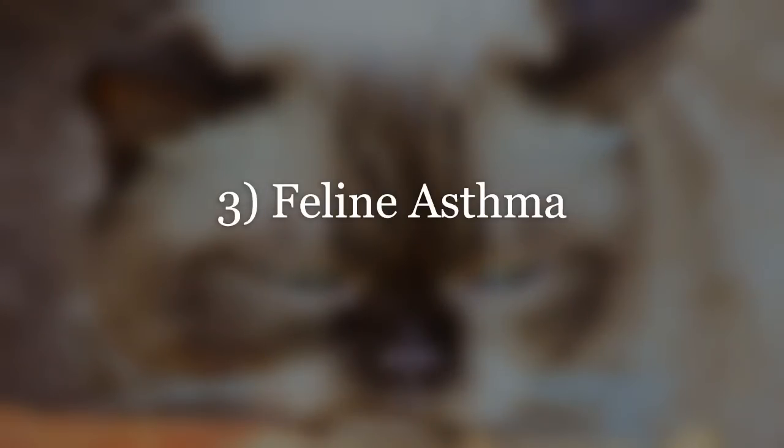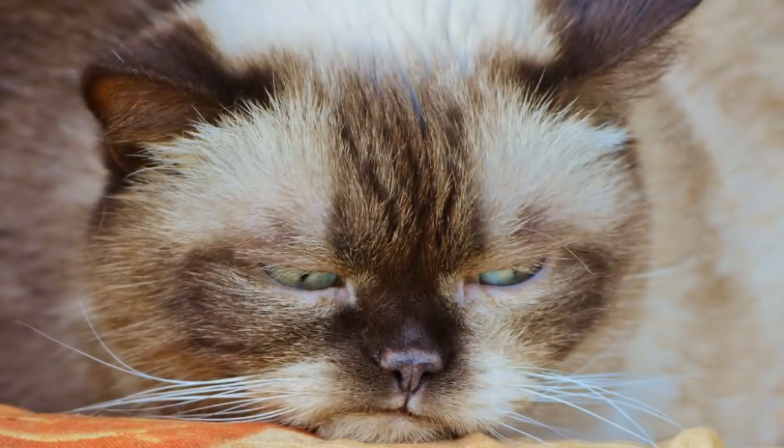Number 3. Feline asthma. Severe constriction of the airway due to this form of respiratory distress can potentially be severe enough to result in a dire outcome, especially if the condition is not being managed with medication.